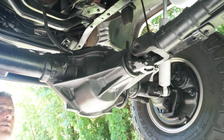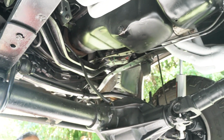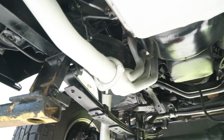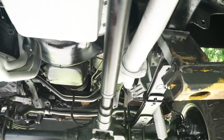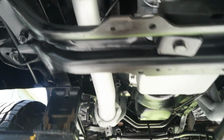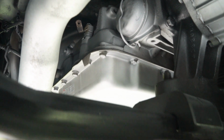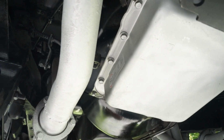You can get a nice clear view of the oil pan there. Looks nice and dry at this time. Headers, driver and passenger. Take a look at the tranny pan. That looks nice and dry at this time as well. Flywheel is covered.